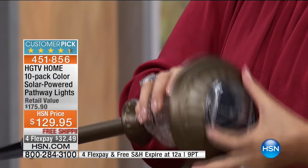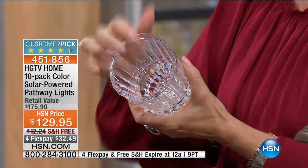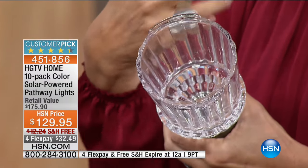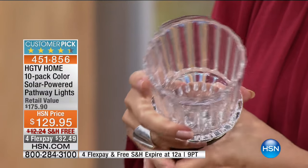Look at how beautiful this is. I would almost put these on my table. On my table, because it is. Listen to this. Look at the glass on this. That's pretty amazing. The quality of these is exceptional.